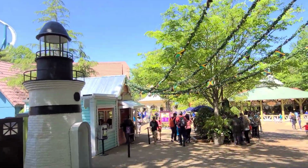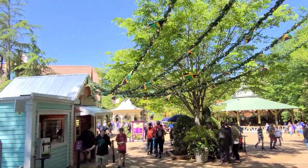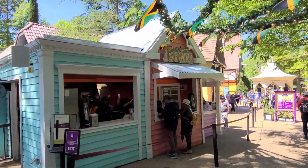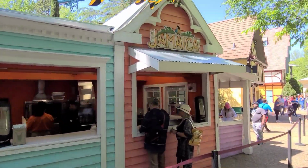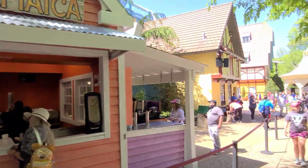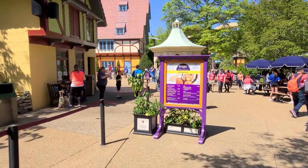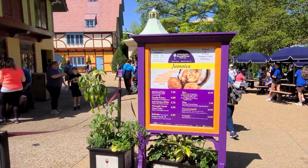Up here, we never tried this one last year, but I want to try it this year, is Jamaica. So let's see what Jamaica has to offer. There we got the Jamaican flags. There it is. Jamaica, man. Let's see what's on Jamaica's menu. Well, that looks pretty tasty.